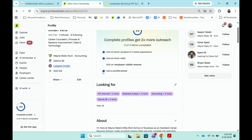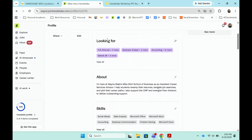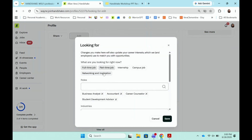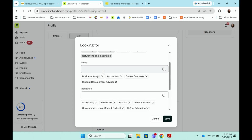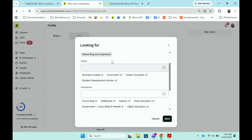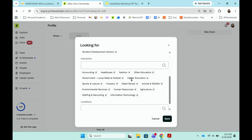For the Looking For section, this is definitely something that recruiters can search for. You are going to be able to come in here and edit this. Are you looking for an internship, full-time, or part-time job? Are you just looking for networking? That's always a great thing as well. Maybe you already have a position and you're not exactly looking for one in this moment. That's totally fine. You can also fill in the roles that you want. And if you don't know this information, that's okay. At least filling in the information that you do know will be super helpful when recruiters are reaching out to you.